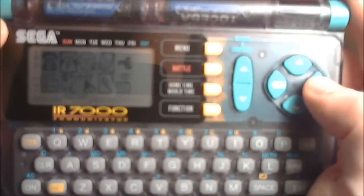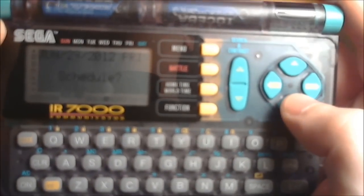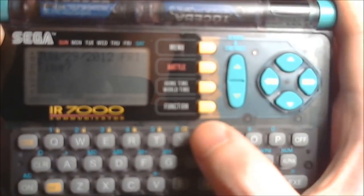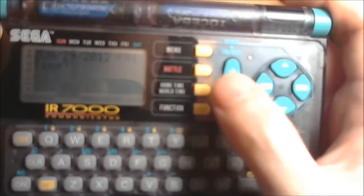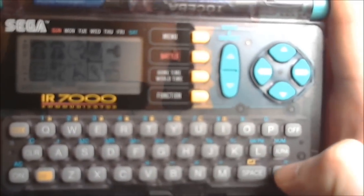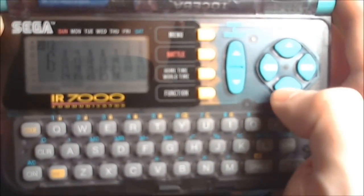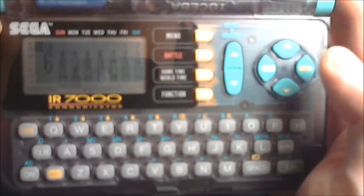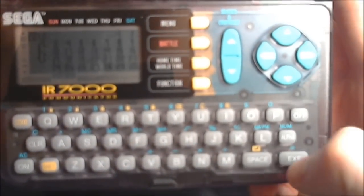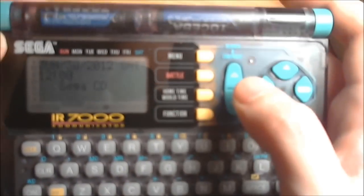So this is the contacts, or the telephone directory. If I move over here, this is the schedule. You can type in a name for something and the time it's at, and it'll show it on the calendar, which is the next application here. If I click on that, it shows the calendar, and that's what the different days at the top here are for. If I go over to the 30th, which is tomorrow, and click on that, you can see I have scheduled Sega CD. That's at 12 o'clock.